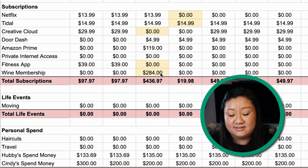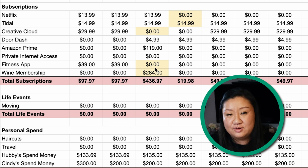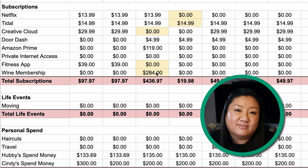So we decided to finally open up a wine membership with one of our favorite wineries, and that's just been like a nice little local getaway for us that we go to and pick up our wine and enjoy some wine while we're there. And we decided that it's one of our favorite things, so we're just going to keep it on the budget.